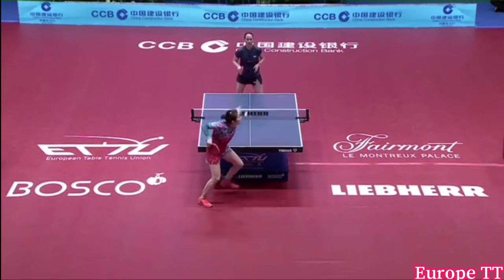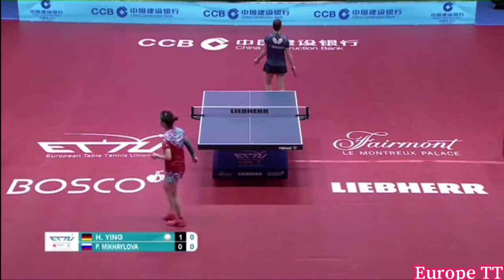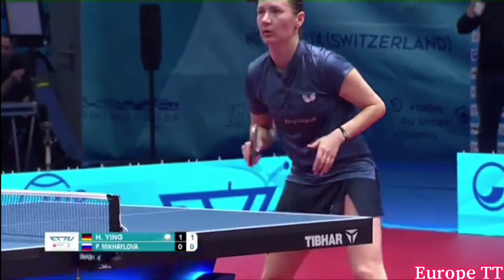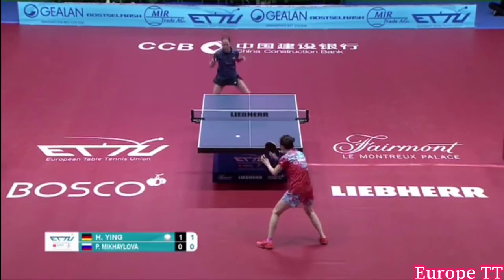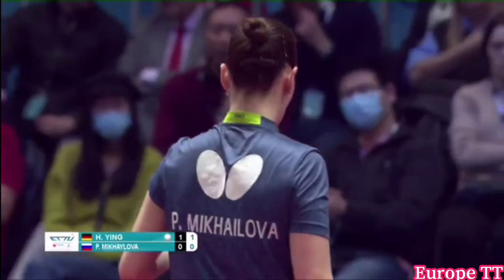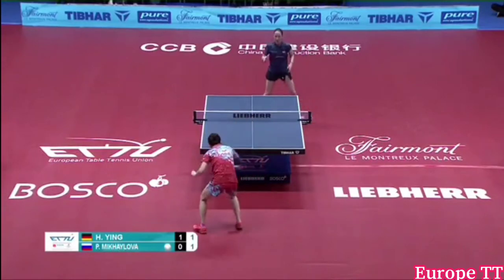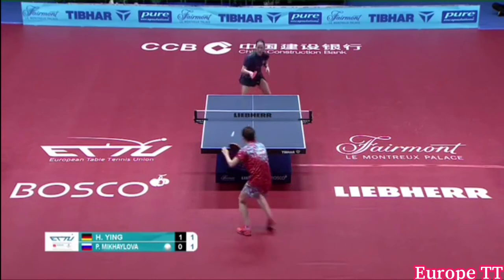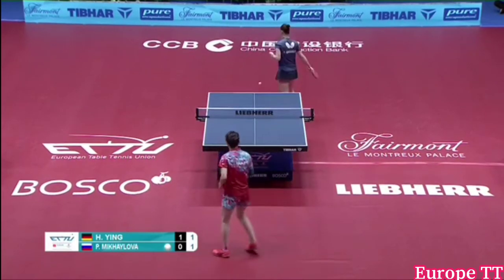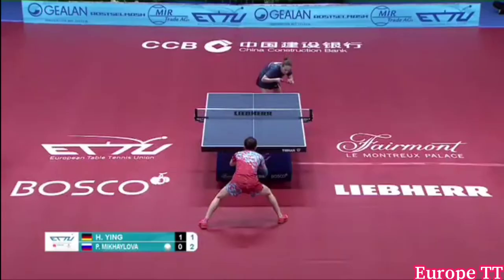The last time two defensive players met in the final of a top 16 was 2009, Lee Kuan and Lee Jie. Backhand so deadly. Nothing much you can really do about that. Lovely forehand on the parallel, right down the line, stretches her, forces the error. 2 points in a row now for Polina Mikhailova.